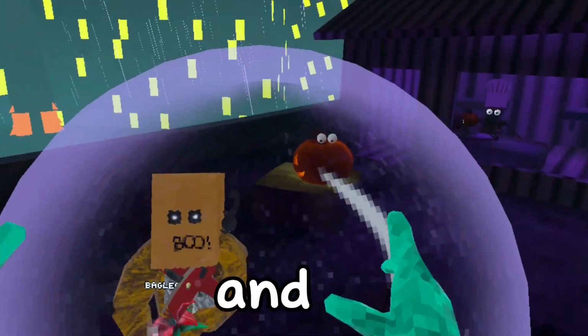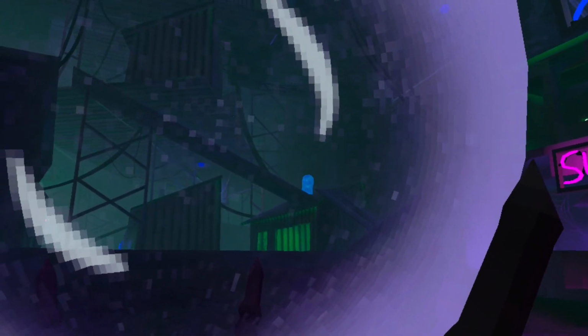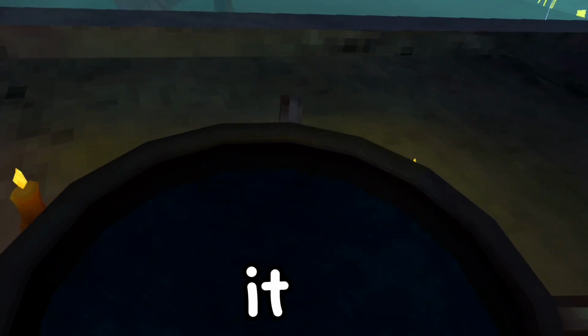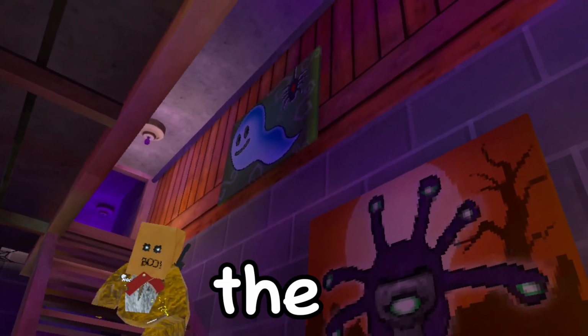Look through this and you can see ghosts. Look, can you see him? Oh! I'm gonna put it in the pot. Where's the pot? No, don't put it oh, in the pot. It worked! What? Oh! It's purple! Whoa! All the pictures are spooky!